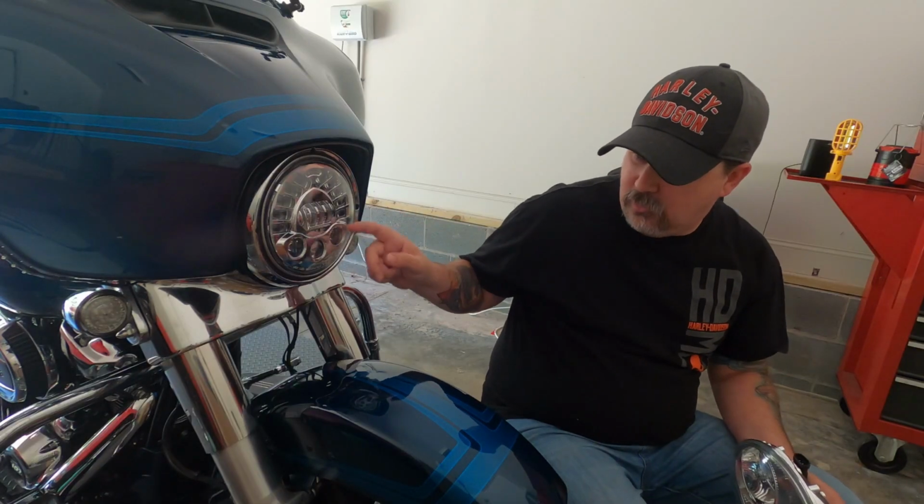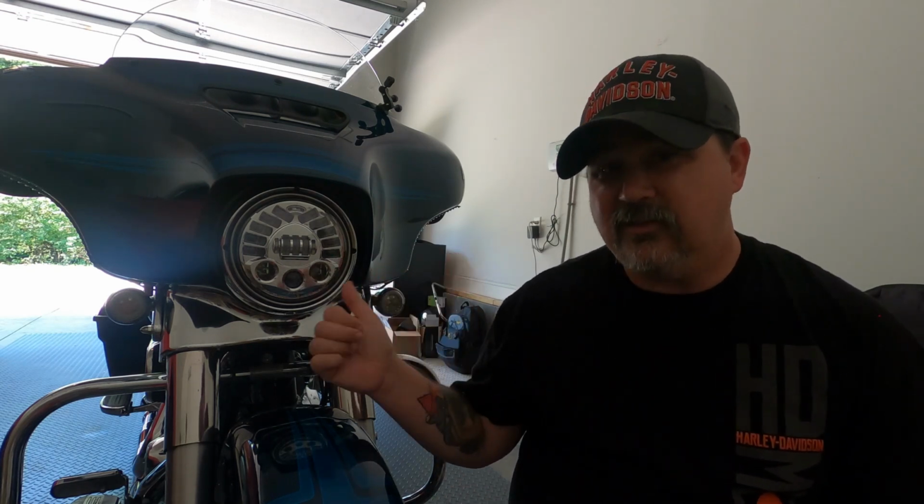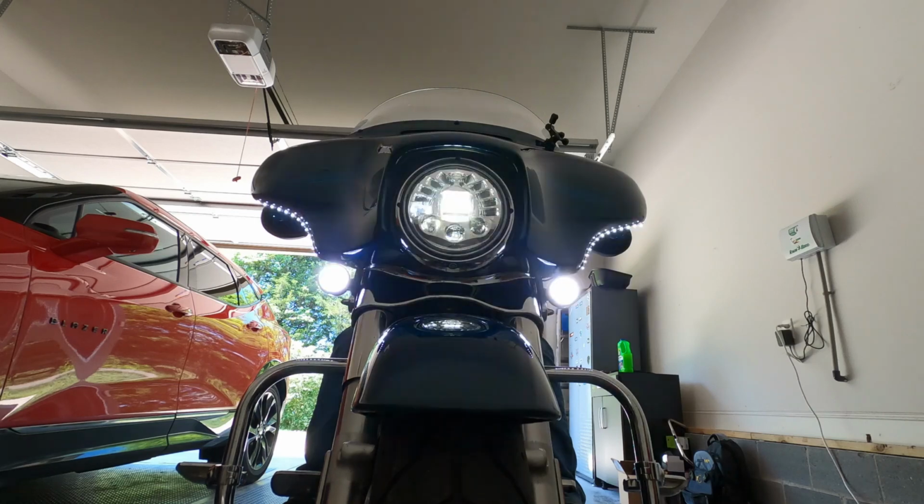You've got your low beam, your high beam, your adaptive lights here on the side. And what that means is that as you are leaning into a turn, the technology in the headlight can detect that and provides more visibility and more light in that area that you're going. So again, the safety factor is absolutely there. The cool factor is absolutely there. I mean, have you seen the startup sequence on this headlight? Let me show you that.